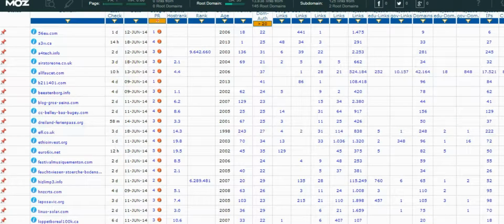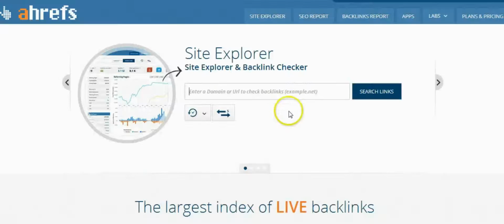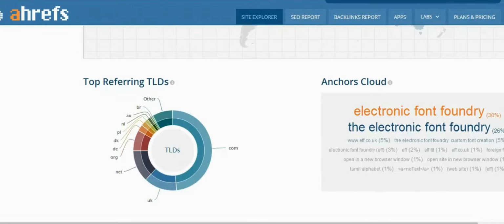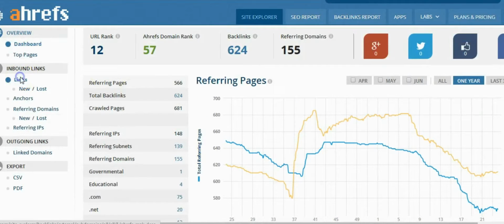So copy that, put that in Ahrefs, I throw it in Majestic as well, and I throw it in Open Site Explorer. So right now I'm in Ahrefs, and what I'm going to do is I'm going to throw in my domain name, so f.co.uk. What we're going to do is, first thing I'll check for is that the anchors cloud is not spammed, and if we just look here, so far everything looks great. Electronic Font Foundry, f.co.uk, Electric Font Foundry, so it doesn't look like there's been any spam from what we can see right now. So let's dig a bit deeper, and we go to links.